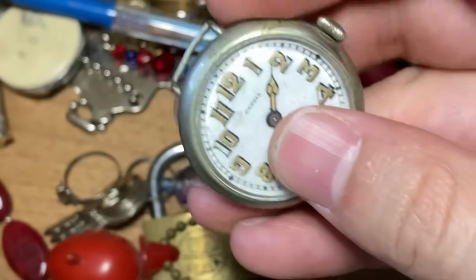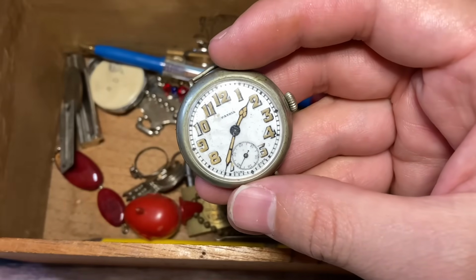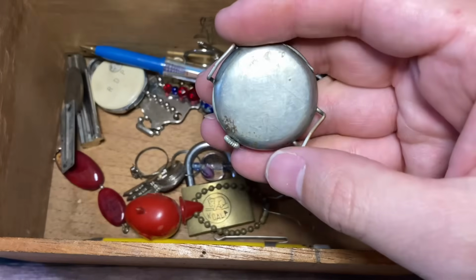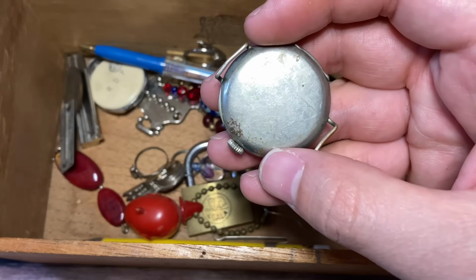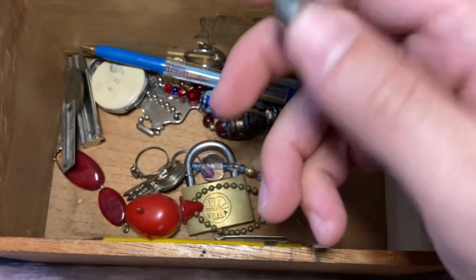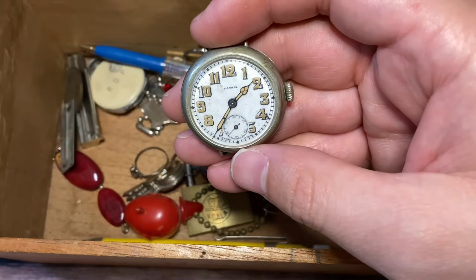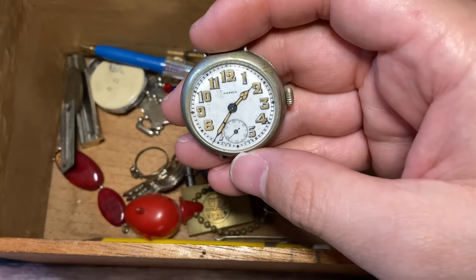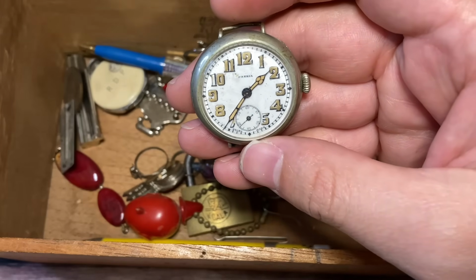And this is a super beautiful watch, you guys. This is definitely worthy of getting repaired, which I will do. I'll probably add this to my collection because I have a few military watches, but I don't have a World War I watch yet in my collection. So that's probably what I'm going to do with this one. Value-wise, even if it needs repair, like it does, it's still like a $100, maybe $150 watch, especially in this condition.